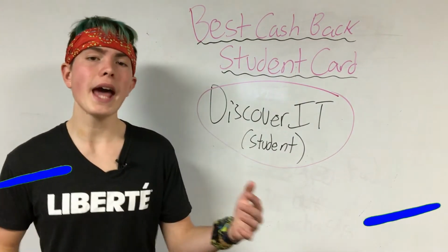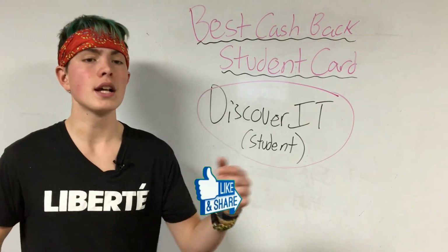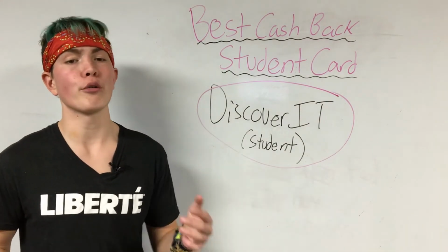So I would say it can actually be a good first card for some college students, especially if you have no credit going into it. And it could be a good second card for you if you do have some red flags on your credit report. You need to build it up a little bit. Could be a good second card for you.